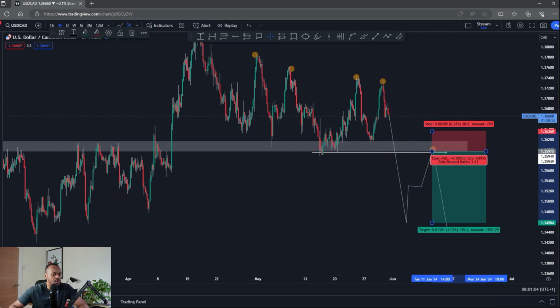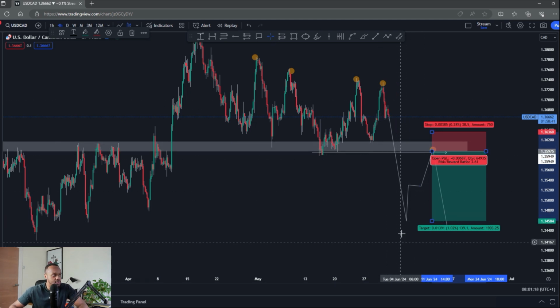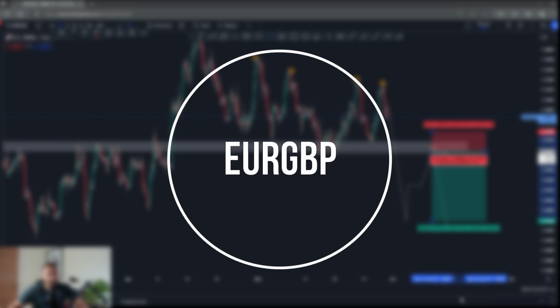So we'll keep tabs on USD CAD, but like I said, this is more consolidation than anything, so I'm not really keen on trading in there. But should we see a break of it and a retest, that does interest me a lot. So keeping a close eye on 1.36, looking to short from there, but first we do need that breakout for next week.